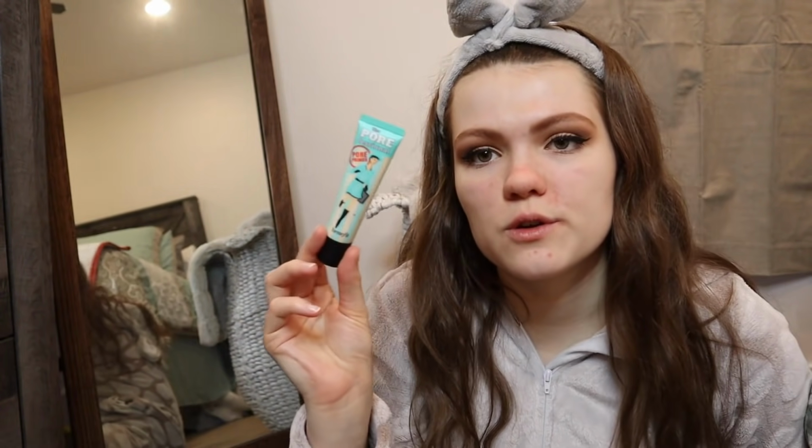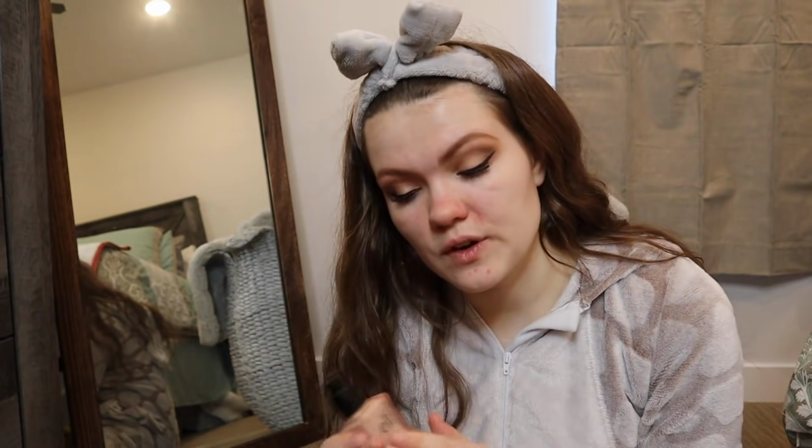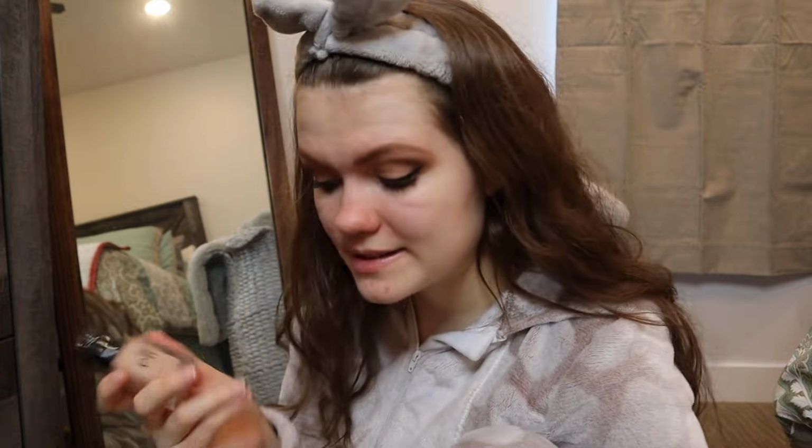All right, my eyes are now done besides inner corner highlighter, but that's what I do last. Now we're gonna move on to the face. I just put on some Pore Professional from Benefit to smooth out my face. And now I'm gonna be putting on some foundation. I have never really done this that much in the past, but ever since I got this from that one video, like TikTok ads, I think, I've been trying to use it because I have it.